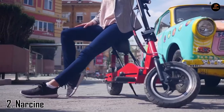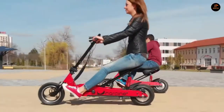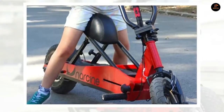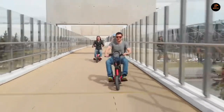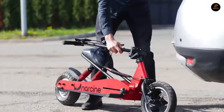Number 2. Mercane. This e-scooter reaches a maximum speed of 25 kilometers per hour and has a range of up to 55 kilometers with one charge of 4 hours, depending on the battery. The seat can be adjusted to match riders with different heights. Quality materials, powerful brakes, and superior handling. Mercane makes sure you have the control and stability needed to stay out of trouble.